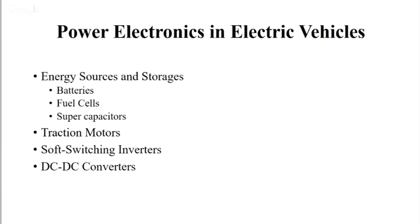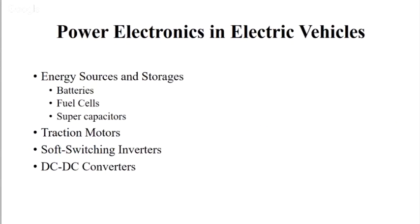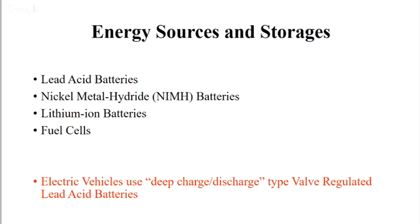So, power electronics in electric vehicles. There are mainly four main types. Energy sources and storages, that are batteries, fuel cell, and supercapacitor, as you have seen in this system. This whole system we are considering inside the circuit. This whole part is of the power electronics component. And then there are traction motors that we are using, soft switching inverters, and DC to DC converters.